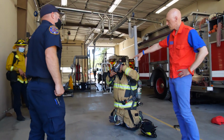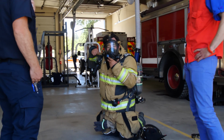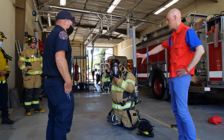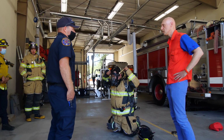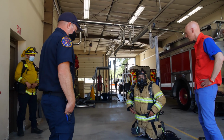And those have built-in filters or something inside the mask? No, because the bottle provides all of your air, so it doesn't do any filtering. So it just keeps the air out, basically. Yeah, it seals you off from the outside environment. It keeps the smoke out.